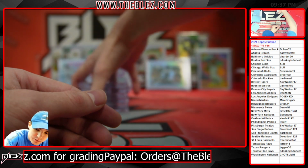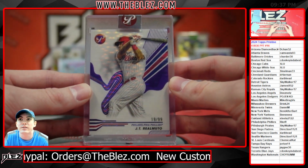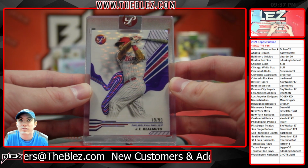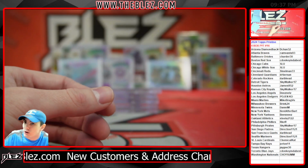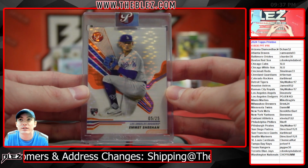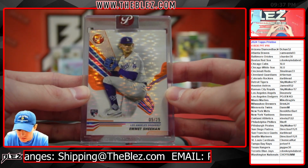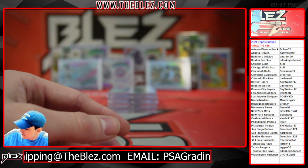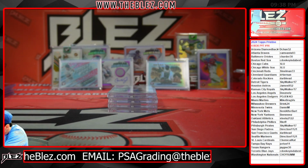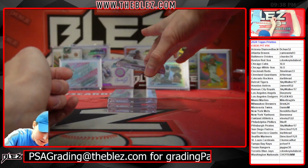Green auto. Last box we go to. Good luck, folks. JT Realmuto out of 99 for the Phils, to Arkef. Realmuto. Orange Sheehan out of 25 for the Dodgers to Pojin Ko. Sheehan out of 25. Let's see what our last couple autos are going to be here.